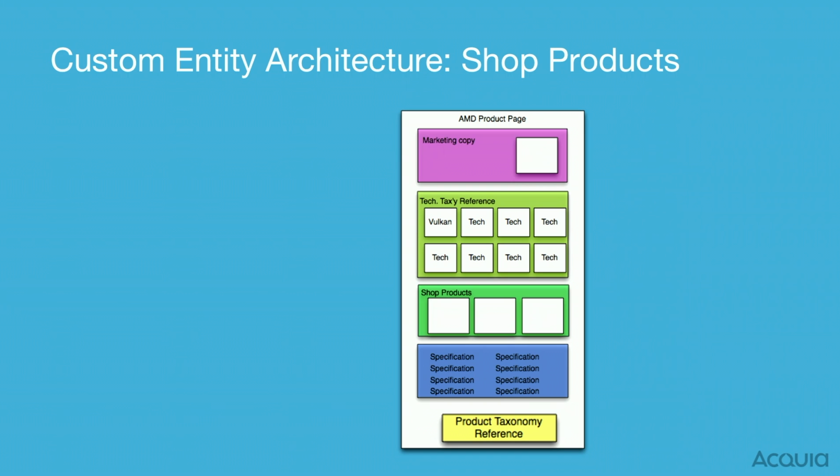So, the shop entity. I'm going to let Andy explain because he understands it. Pete understands products, I understand shop. It's kind of funny, but we break it down that way.